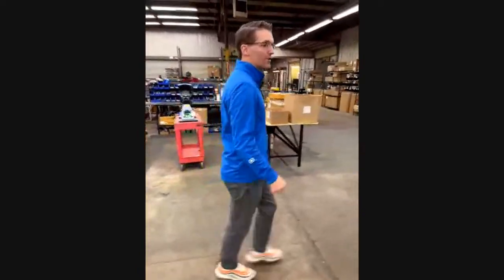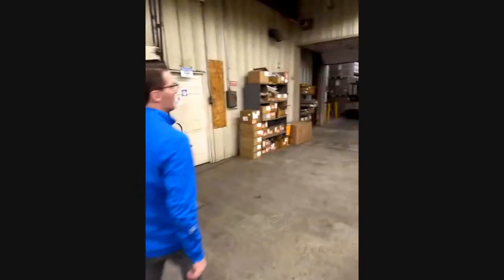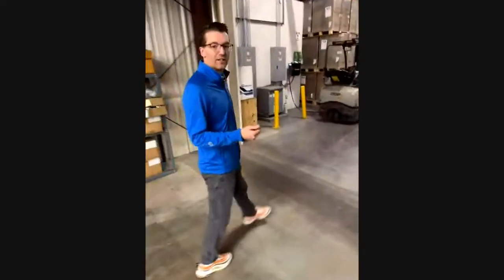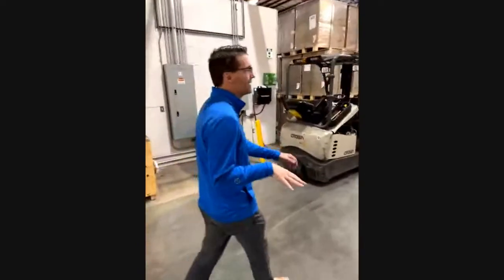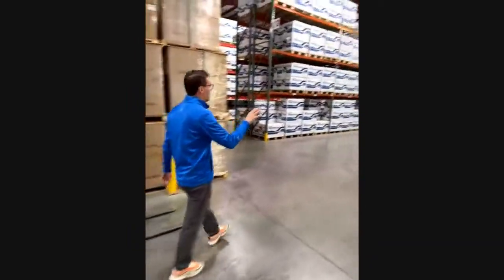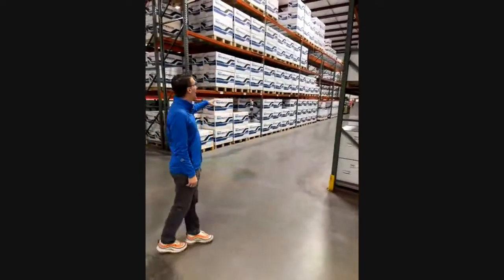And let's walk over to take a peek at some of the finished inventory. This is my favorite part, because this means that heat press is just a day away from shipping out and going to a garment decorator like you that's starting their new business, expanding their business, whatever it is, in this nice, beautiful branded Hotronix box. So you can see lots of inventory on the shelf.